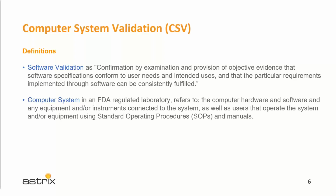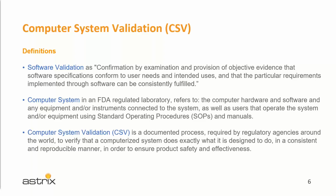consistently fulfilled. On the other hand, computer system in the FDA-regulated laboratory refers to computer hardware and software and equipment and the instruments connected to the system, as well as the users that operate the system and the equipment using SOPs and manuals. And lastly, computer system validation is a documented process, right? Required by regulatory agencies to verify that the computerized system does exactly what it is designed to do in a consistent and reproducible manner in order to ensure product safety and effectiveness.